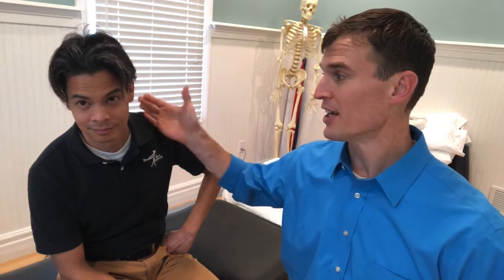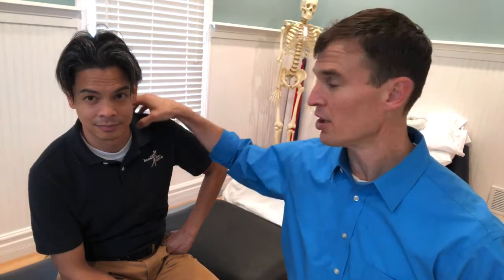Now, you might be saying, why left neck pain? It's because we commonly see people coming in with more one-sided pain, especially on the left, than the right. And the reason people tend to develop a lot of left neck pain is some universal positions people tend to get into.